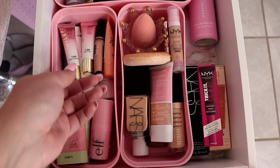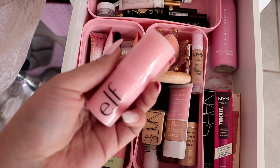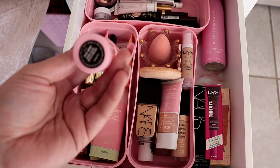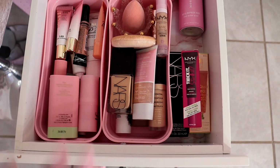Super affordable. I just have primers. This is from e.l.f. This is like a dewy highlighter stick. This is really good. It's in the shade Cool Berry. I've been using this one a lot as well. And then I just have lip balms.